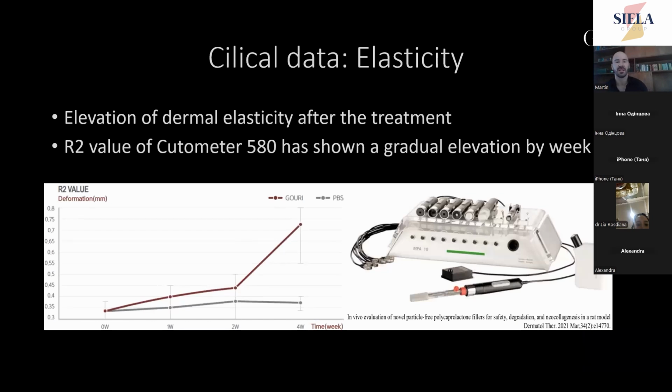This is the second study, focused on improvement of dermal elasticity after Gouri application. And here we have a graph on the left showing the changes in elasticity over time. The R2 value measured using Cutometer 580 shows the skin's ability to return to its original shape after being deformed, which is a key indicator of skin elasticity. As we can see, there is little to no improvement in elasticity when the control product is applied. However, after Gouri is introduced, a clear increase is observed between the second and fourth week.